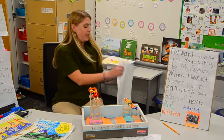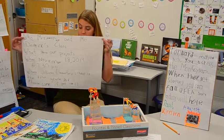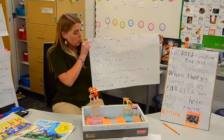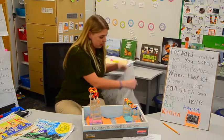When we were doing our PBL night, another interactive writing we did was we actually made an invitation to our PBL, and we talked about what an invitation actually looks like. So that was another form of writing that we did with this.